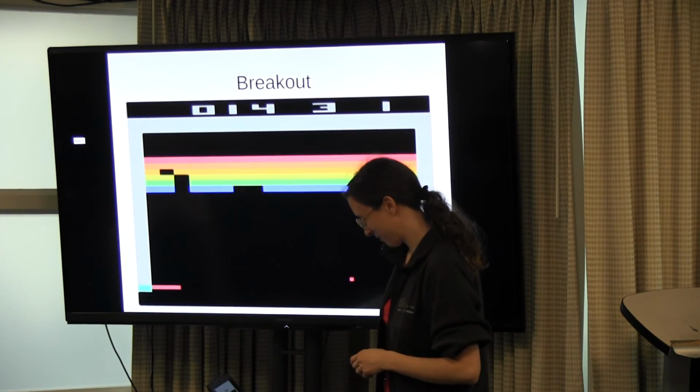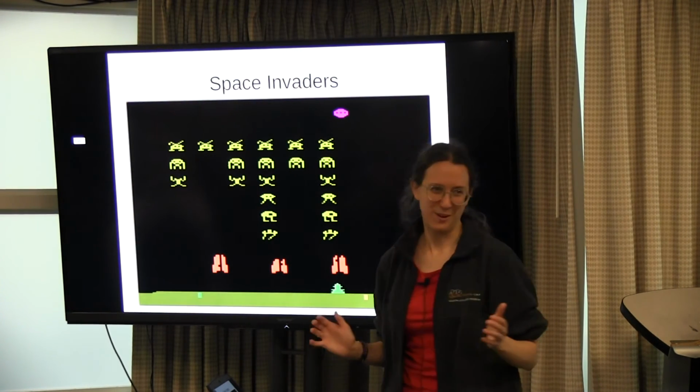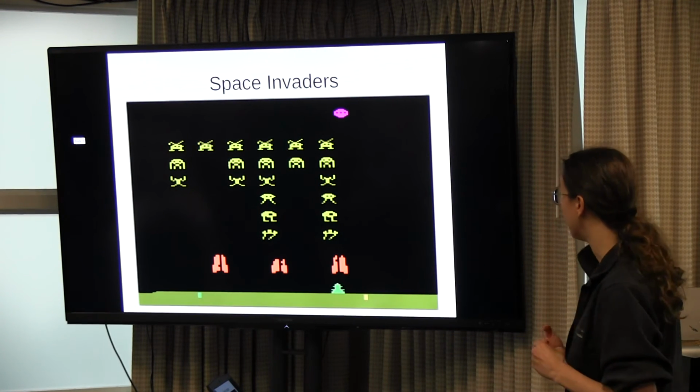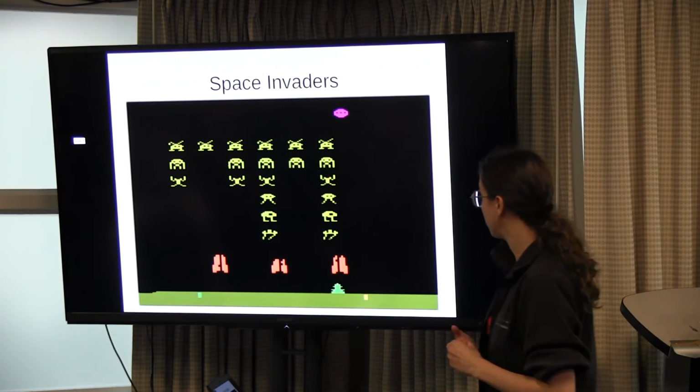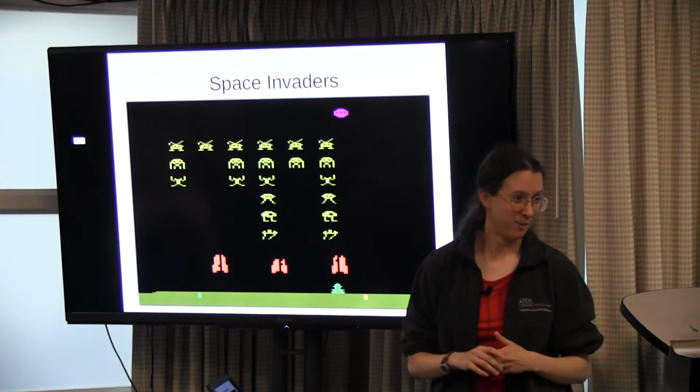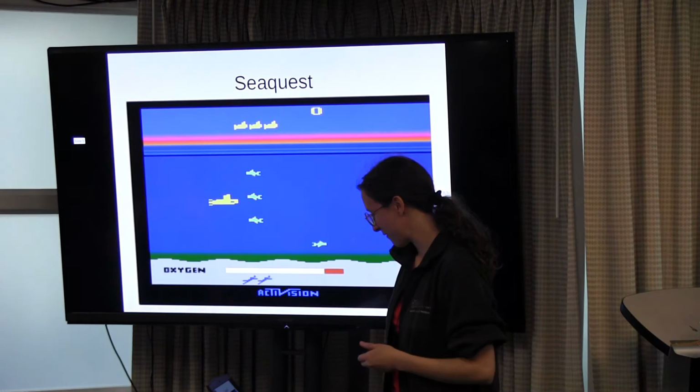And as fast as you can, you get points for doing that. The old favorite, Space Invaders. This was one of the projects in the course last year, making a computer vision system for Space Invaders. So these little guys are coming down, you're trying to shoot them, and you're trying not to get hit by their missiles. And then I have never actually heard of these two.